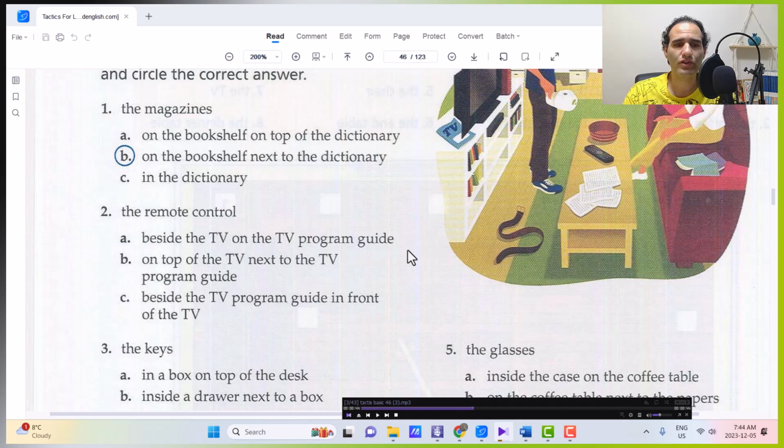So the remote control, A, beside the TV, on the TV program guide. Yeah? Okay. After listening to it for a second time and working on it sentence by sentence, you can then give a summary of that. Okay? Number 3, and the keys.